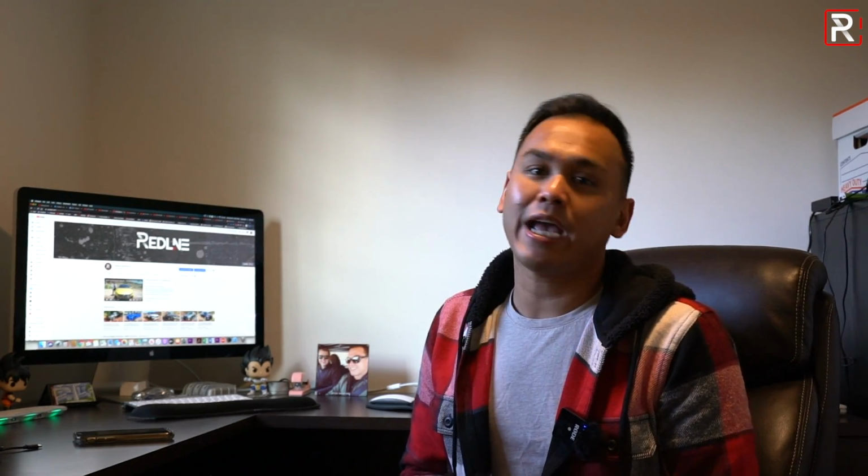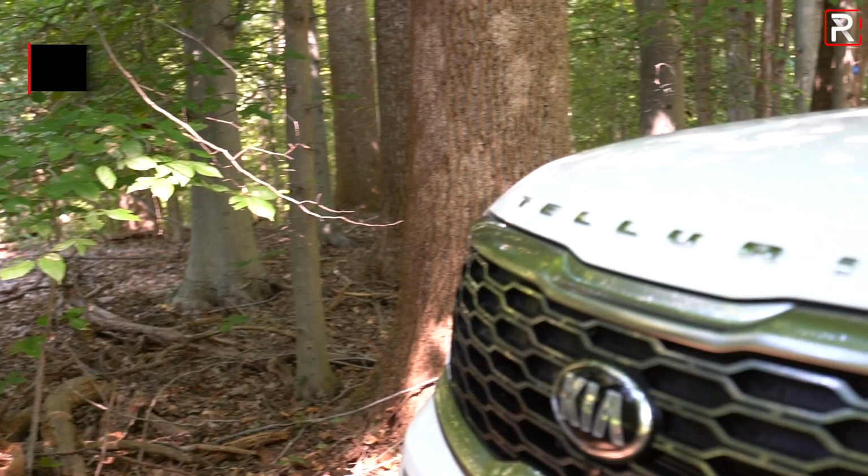Moving on to my best 3-row family vehicle, I actually included 2 cars in this category because I simply couldn't choose just one. It really depends on your budget, and that's kind of how I broke down the 2 categories. Of course, if you're on a budget or looking for a mainstream 3-row family car, that award is going to go to the all-new 2020 Kia Telluride.